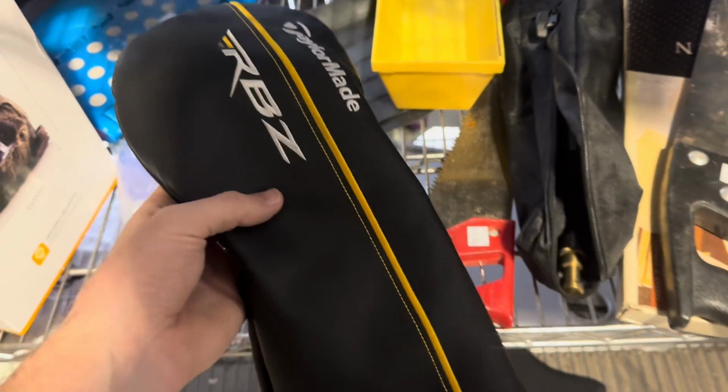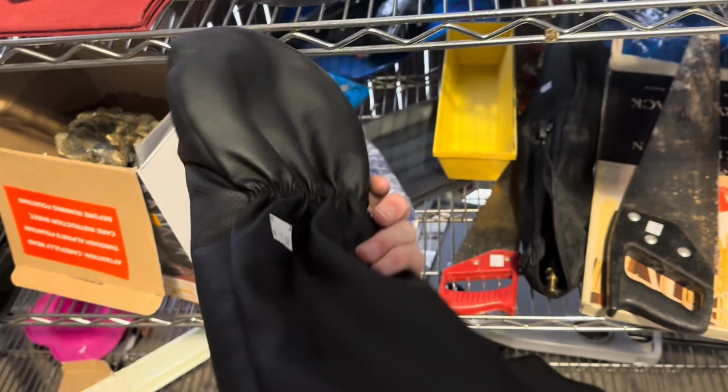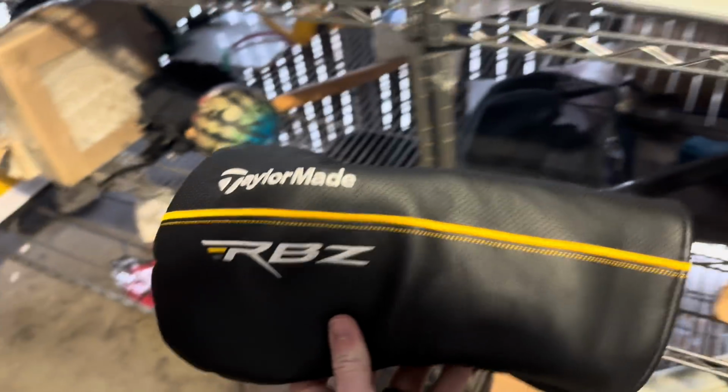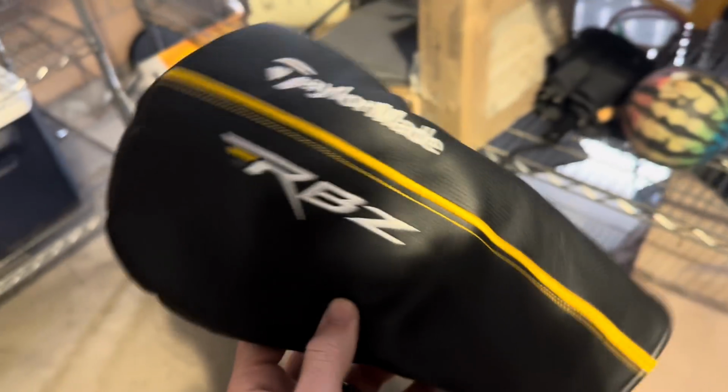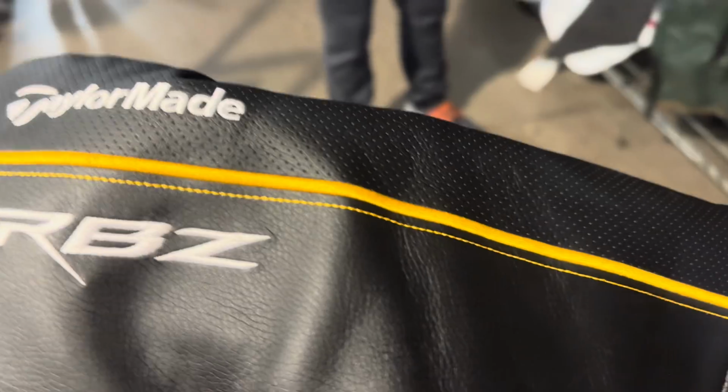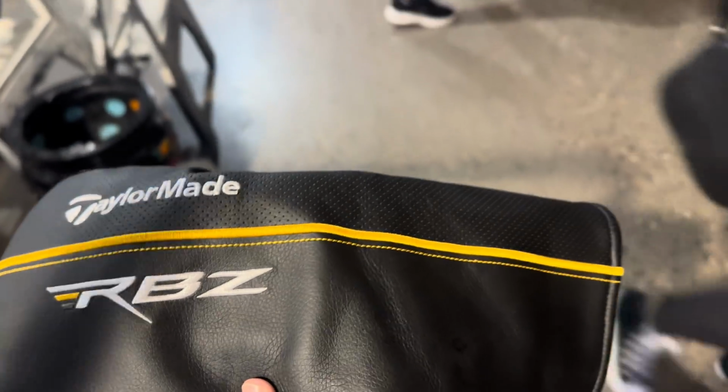This, on the other hand, let's look that bad boy up. That other golf club wasn't anything, but this is a nice TaylorMade RBZ head cover. It's only $1.50. Not gonna make you rich, but this actually has a decent sell-through rate. I'd say about 70 or 80%, and it sells for about $15. So definitely pick that up.